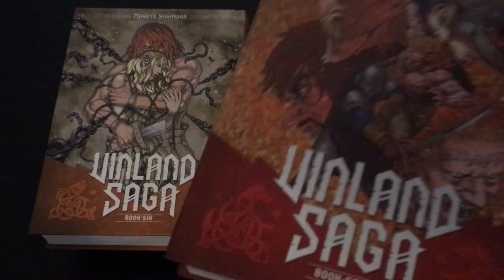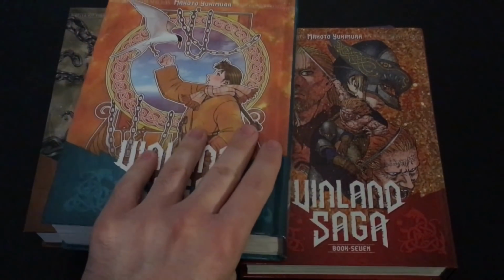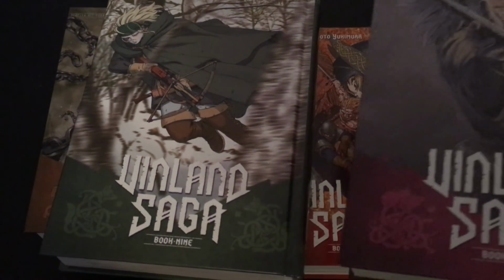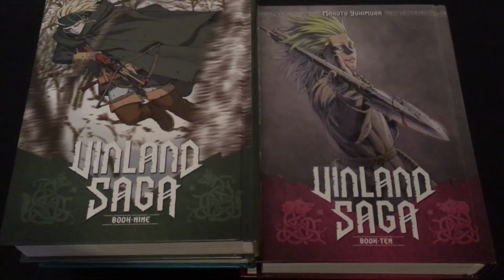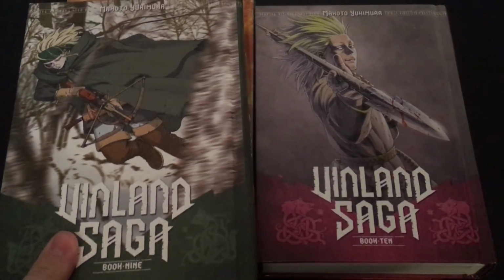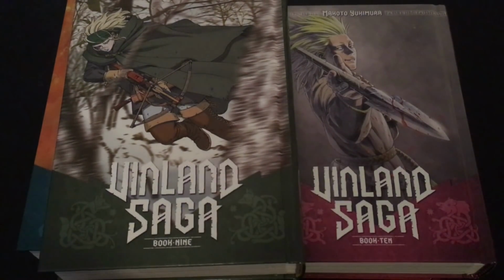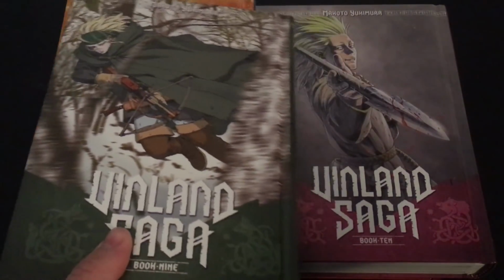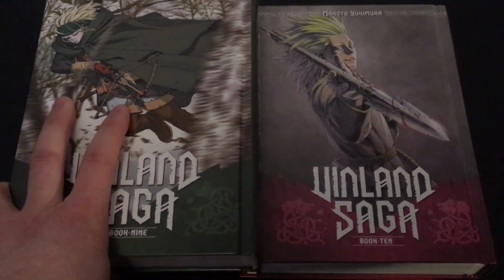So we've got volume 7, volume 8, volume 9, and volume 10. So that is all of Vinland Saga that's currently released. If you don't know much about Vinland Saga, then definitely watch my current Manga Wars series, where I talk in depth about the series and what I think of it. I actually compared it to Berserk, which was a really difficult task because they're both fantastic series. But in my opinion, I love Vinland Saga a little bit more than Berserk, and I'll explain why in that video. So yeah, definitely check that out.